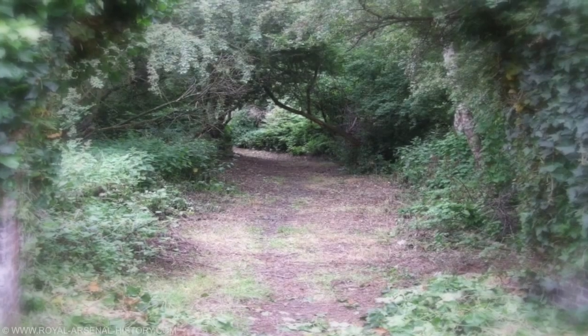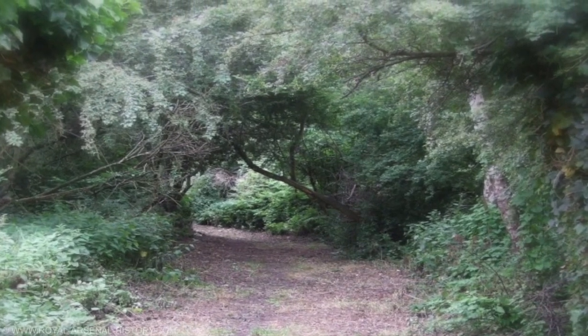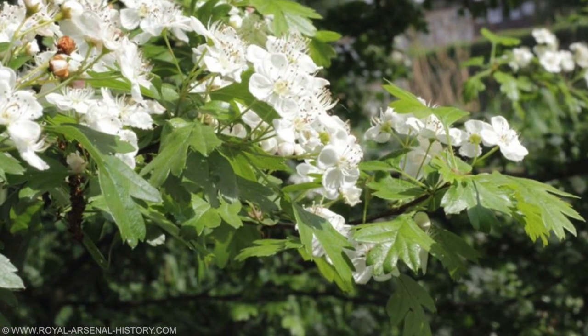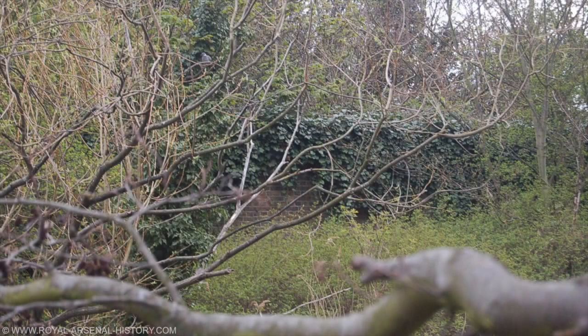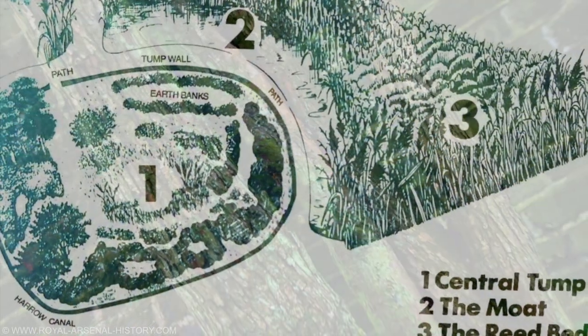I've walked into a place which has got quite a sense of a secret garden about it. I've walked through an archway to get into it, and there's a lovely stretch of woodland in front of me and the birds are singing. But as you look through the trees, you begin to see that there are strange shapes and mounds everywhere. And that is a little bit of a telltale sign about what this place really is.